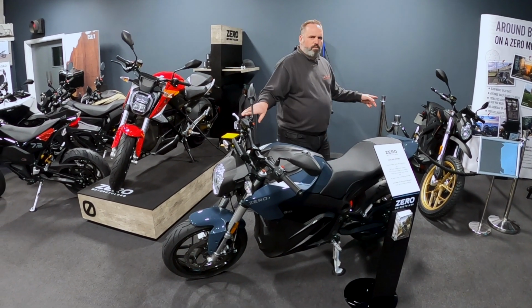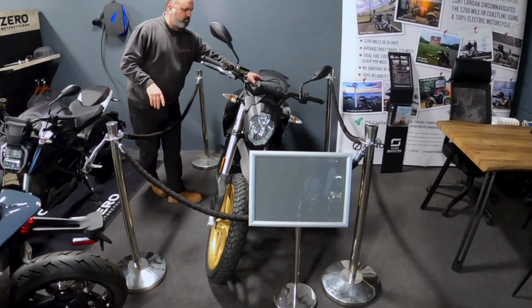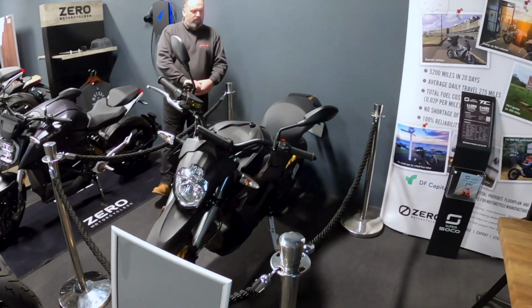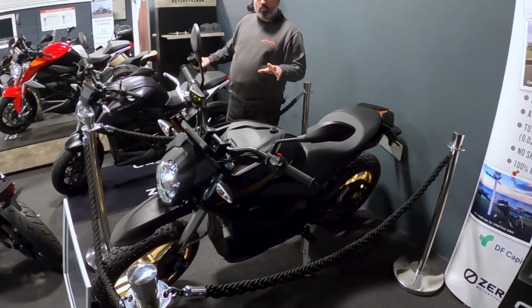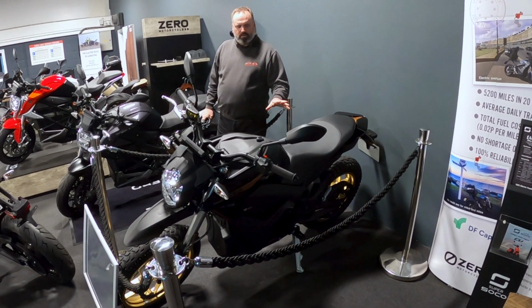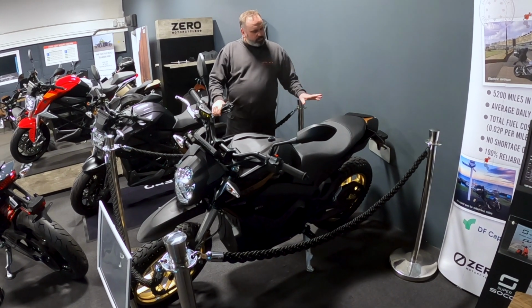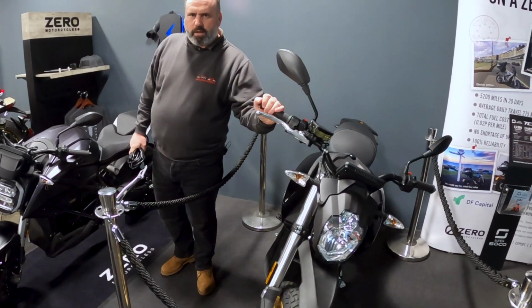Now the bike hidden over here in the customer handover area, it's a good opportunity to show you this briefly. This is a DSR. Now we haven't had many of these. Very similar to the DS, which is over the other side, the 11 kilowatt. This is a full power machine, so would require an A2 license. This particular bike here was one of only 2 left in the UK at the time. It's been sold awaiting collection.